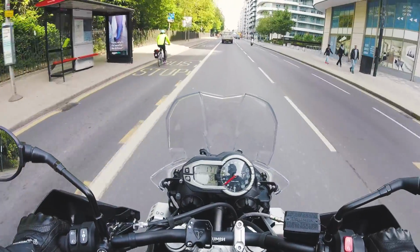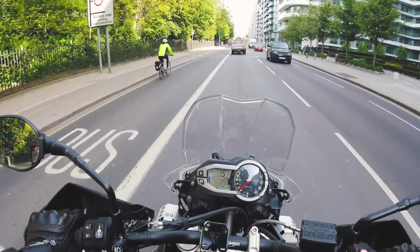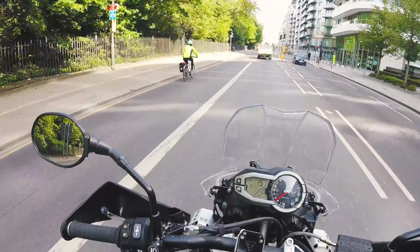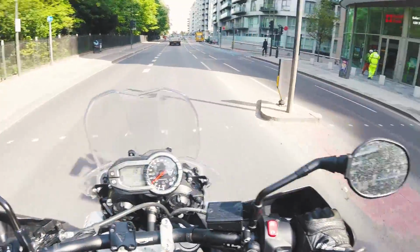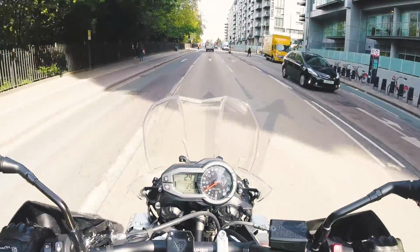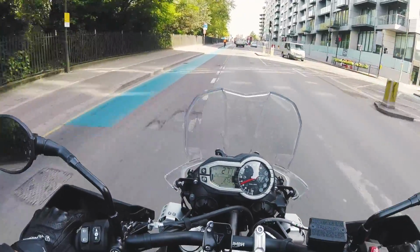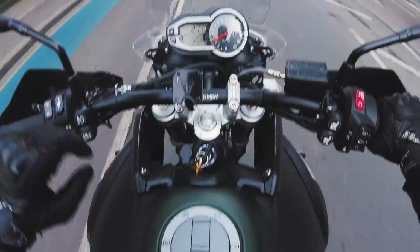A bit more raspy rather than beefy. Now, every bike I test ride, it's always a little bit of a disappointment to have the stock silencer on, because the majority of people will replace it, and so you can't get a true sense of what it sounds like. But there are plenty of clips on YouTube of how a Triumph triple sounds with a Akrapovič exhaust or something like that, so I guess you can always check those out.